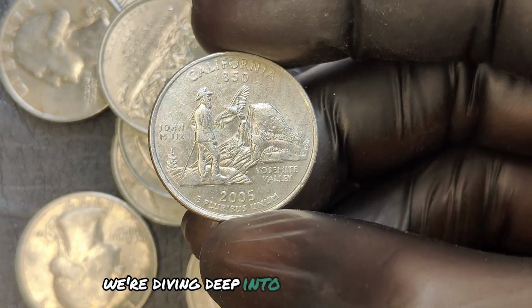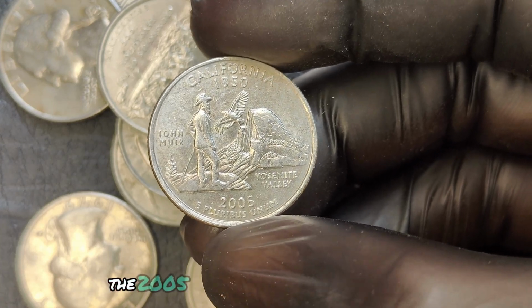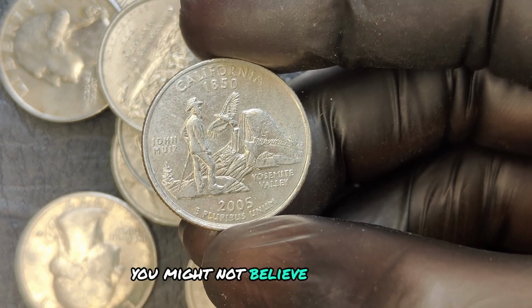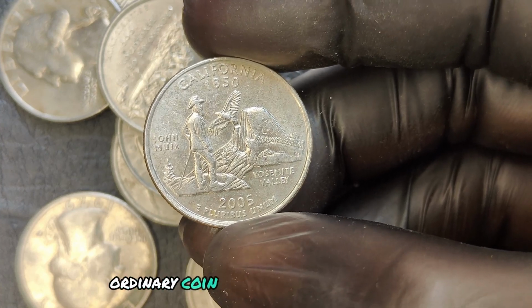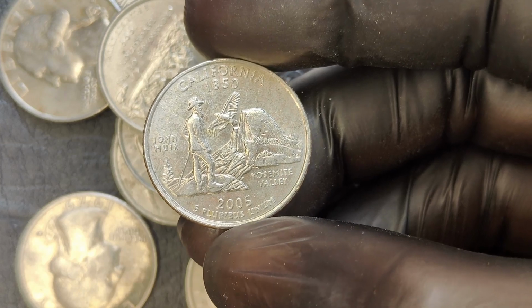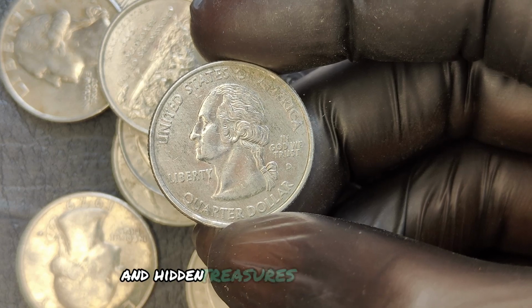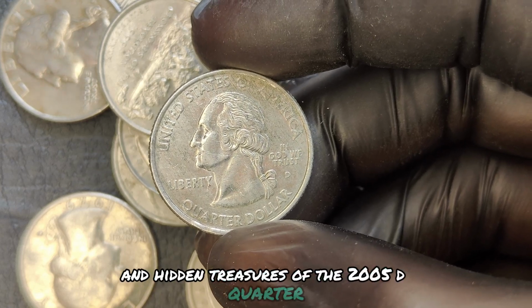We're diving deep into a fascinating coin, the 2005 D Mint Mark Quarter Dollar. You might not believe it, but this seemingly ordinary coin could be worth millions. So, grab your coin books and let's uncover the history and hidden treasures of the 2005 D Quarter.